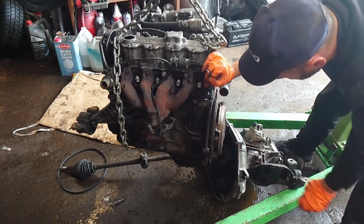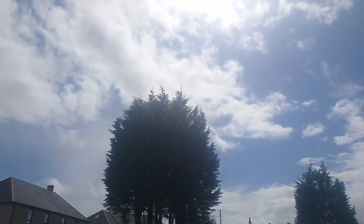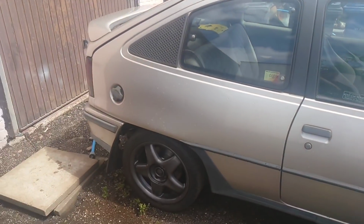I'm so graceful when I do these things. Day two, believe it or not, it's the same day. Well, you probably could believe that in Scotland. It's now sunny.